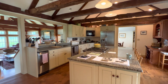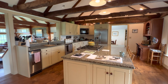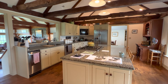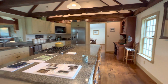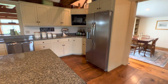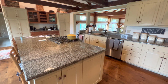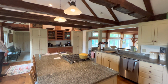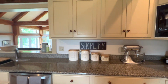Really expansive kitchen, but good gathering space. I mean, the fact that it's right off the great room like this, there's just room for so many people to mingle and hang out while people are cooking and preparing things. It's just a really grand space. And let's do the great room next.